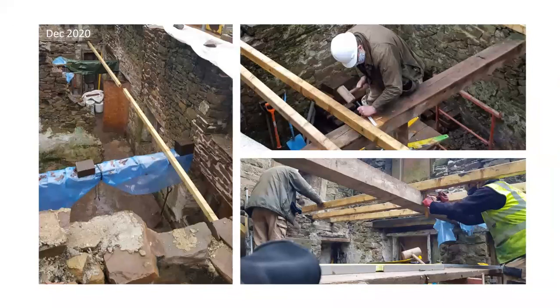So the next special moment was on December the 3rd, when we started installing the floor joists in the cottage. All the timber for the first floor had been donated by Ilka's Supply and DIY, because members of their team had been following the project.